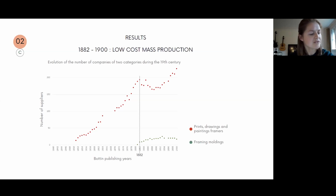So the development of industrial molding and low-cost mass production clearly came after the financial crisis, in a frame-making ecosystem seeking to rebuild itself at a lower cost. And it is also, of course, the consequence of the development of prints, engravings, and drawings that needed to be framed for the bourgeoisie, the museums, the collectors, and so on.